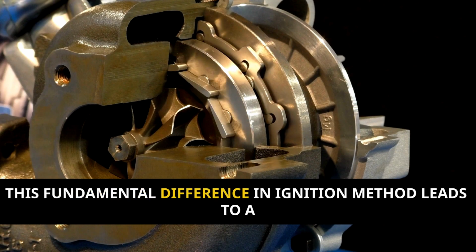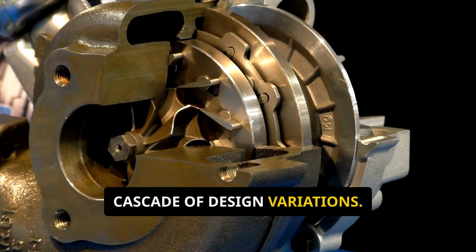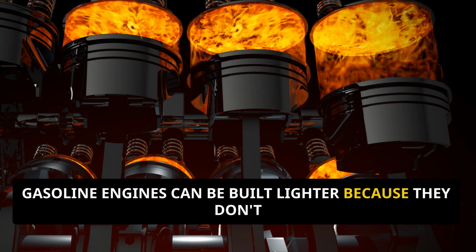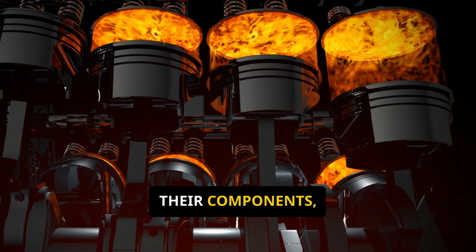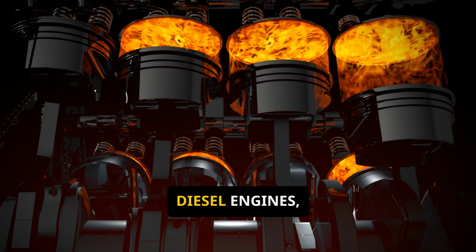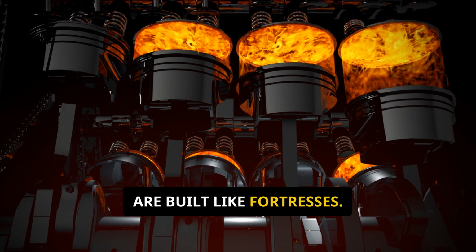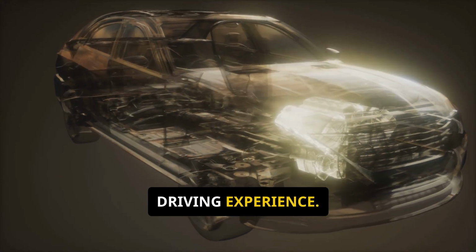This fundamental difference in ignition method leads to a cascade of design variations. Gasoline engines can be built lighter because they don't have to withstand the immense pressures of compression ignition. Their components, like pistons and connecting rods, can be less robust. Diesel engines, by necessity, are built like fortresses. We will break down how these differences translate to the driving experience.